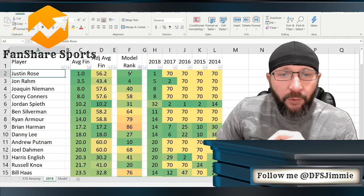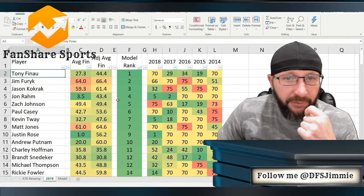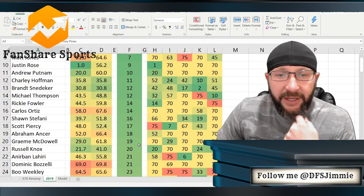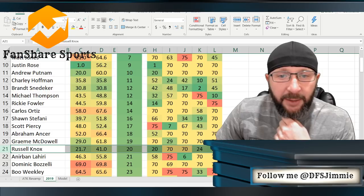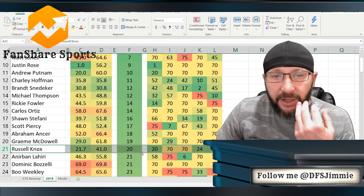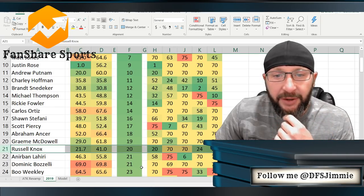I'll shift it one more time so you can see what my model likes. Again, don't necessarily agree with the top 3 or 4 in the model, but do agree as the model works its way down. The top 20, interested to see how some of these guys go. Russell Knox, probably a guy I'll have several shares of this week. Couple of strong performances, played some decent golf earlier this year, and does know how to play in the wind, can get creative on fast tracks, coming from his links background.